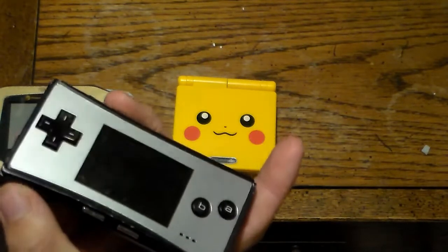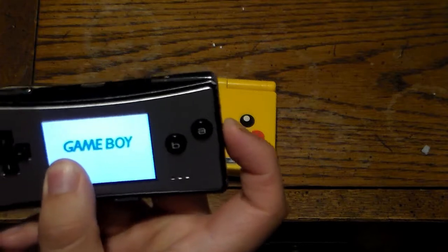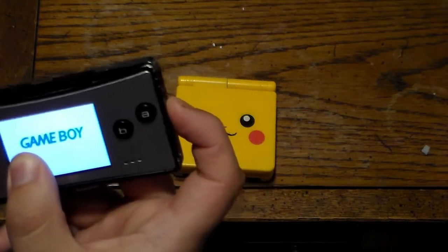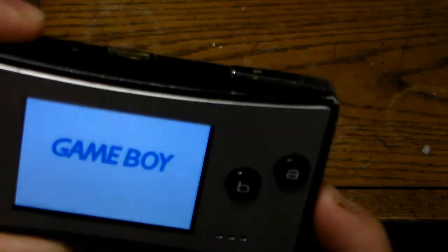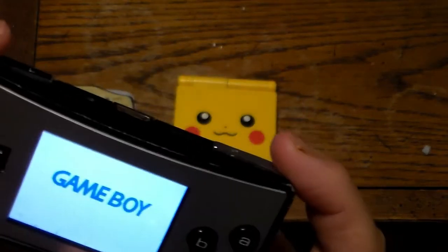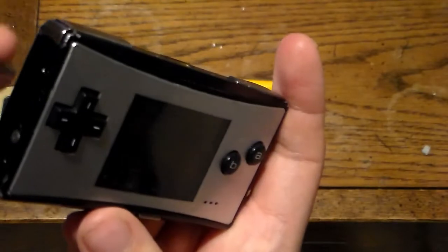But other than that, I'll go ahead and fire up the Micro. See, you can turn up the volume by pressing up on the button. And let me show you the brightness. You hold L. See, it's getting dimmer, brighter. You only have 5 levels on this for brightness. And also, I don't have the tool, so you can remove the faceplate.